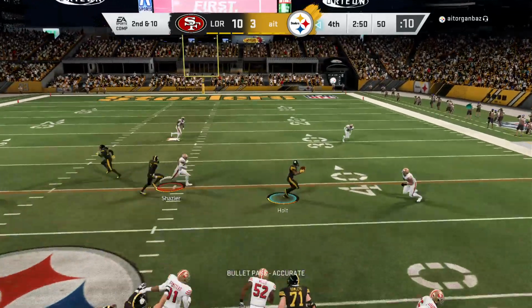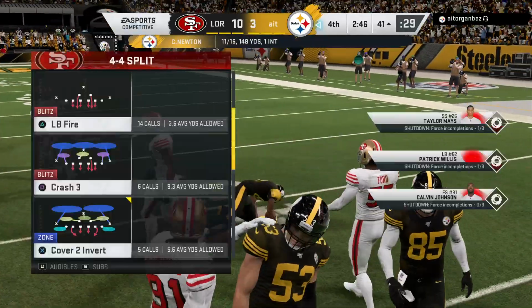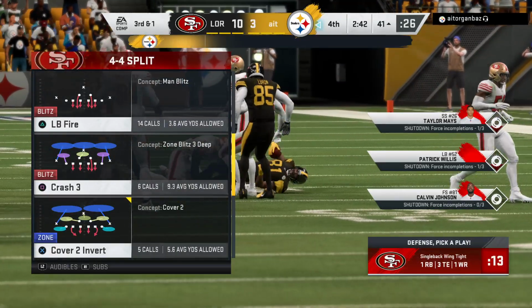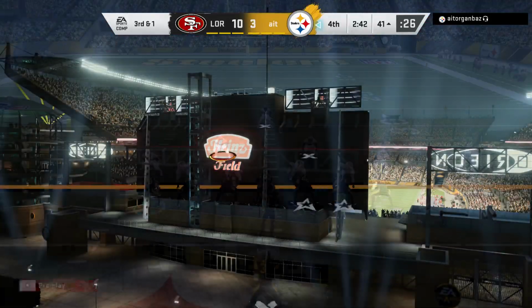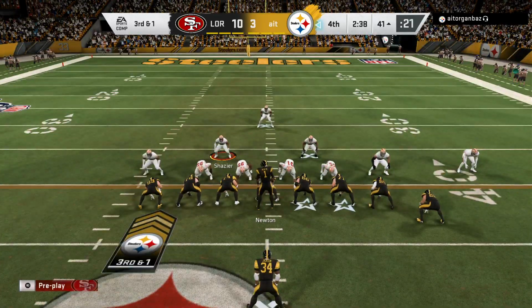To throw again on second down. Newton, and this time he's got the hookup. It's complete. And he'll go down shy of the 40 at the 41. And they'll get nine there as that sets him up better for third down. Here we go, third and one. Gut check time on both sides.